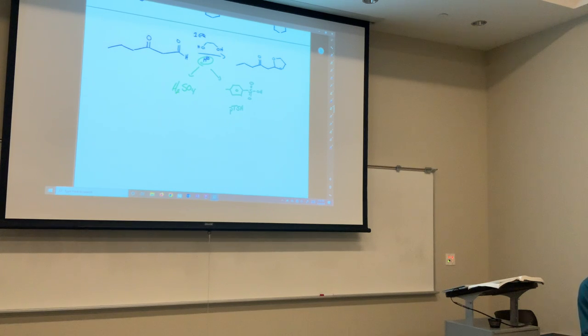The other key part of this reaction is making sure we remove water while we're doing this. And that's why you'll usually see it in the book with a minus H2O whenever they set up this reaction. They're drawing water out in some way.